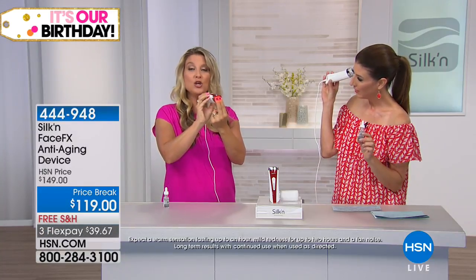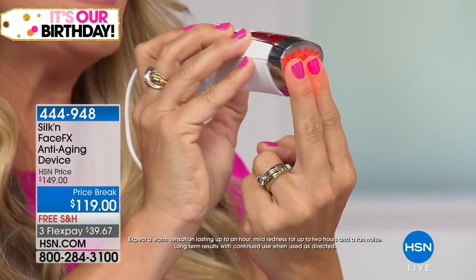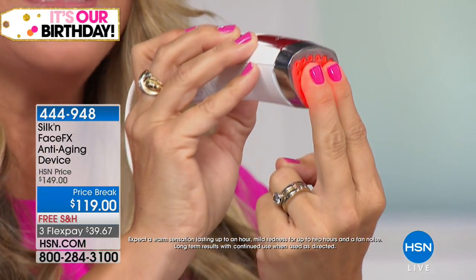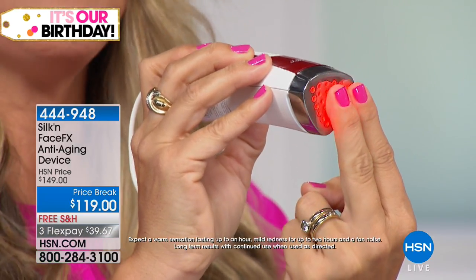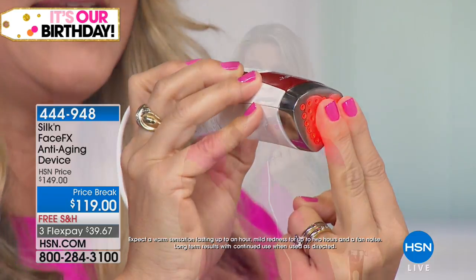Okay. As soon as it comes in contact, take a look at that. I mean, boom, it's immediately working. You will feel the warmth. It's not hot. You keep it moving in that circular motion. And I'm telling you, it's like a warm, therapeutic massage to your skin.